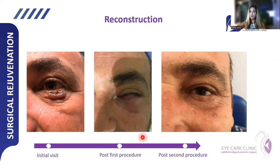This flap has to stay in place for 6 weeks for it to hold and to form the lower lid. And after 6 weeks, we separate this flap. The second procedure is actually quite simple. It's just snipping the flap. And this is what you get after 3 months when this is done properly.